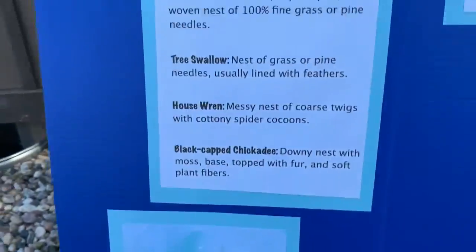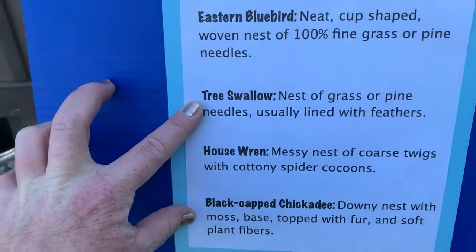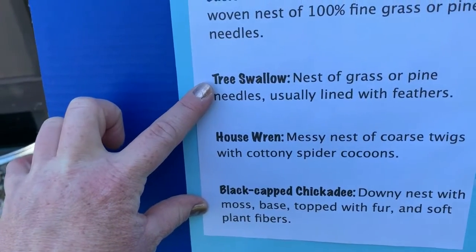Okay, let's see what our next bird that can be in there is. The tree swallow. Okay, we've got tons of them. They're the most common bird that we see nesting in the nest boxes.